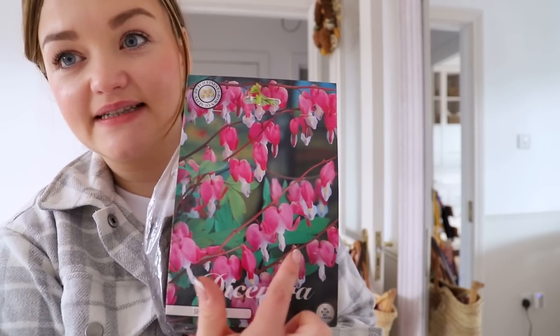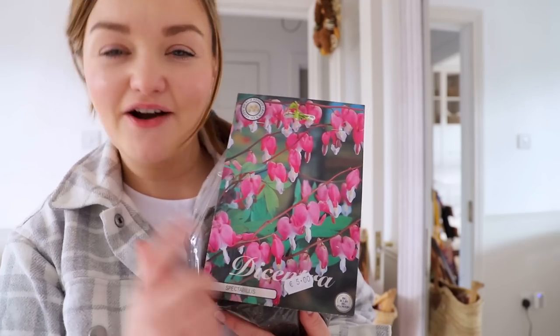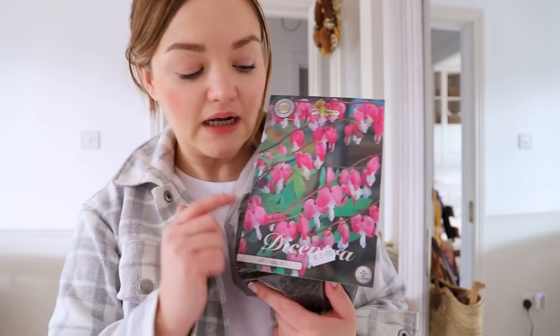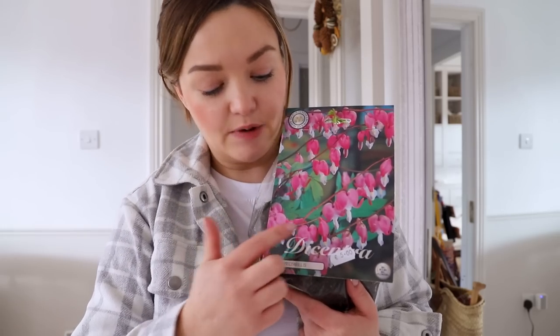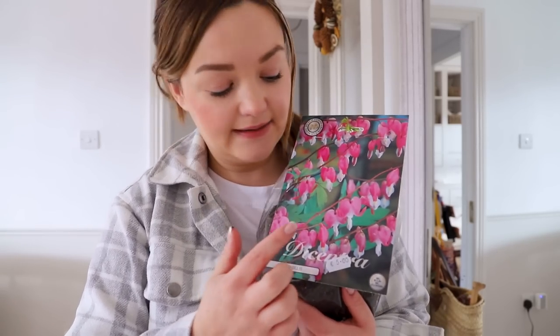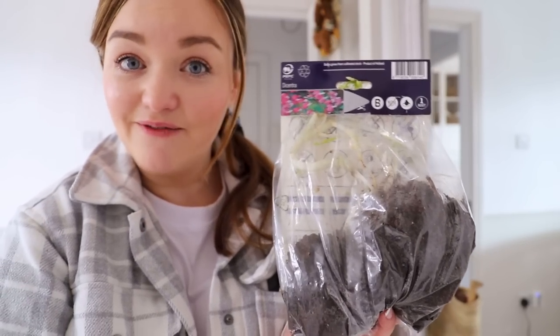I just loved them because they were like little love hearts. And I remember I took a picture of them. So when I seen this, I was like, oh, I want one of them for my garden. I think they like shade, don't quote me, but I'm gonna put it in a semi-shade spot with the other one because it seems to like it there. But I'm definitely gonna plant it now because as you can see, it's growing out of the bag.